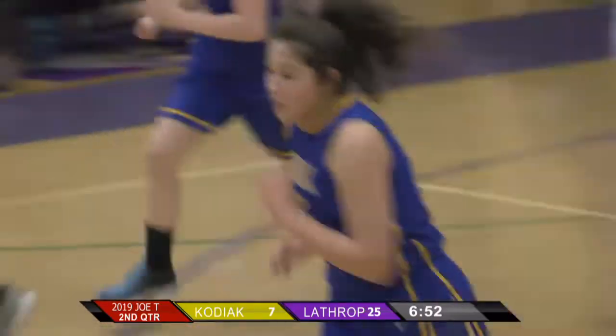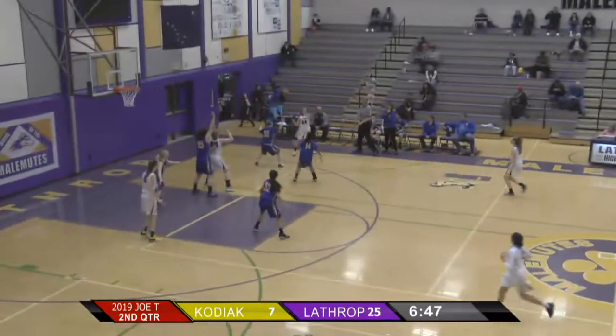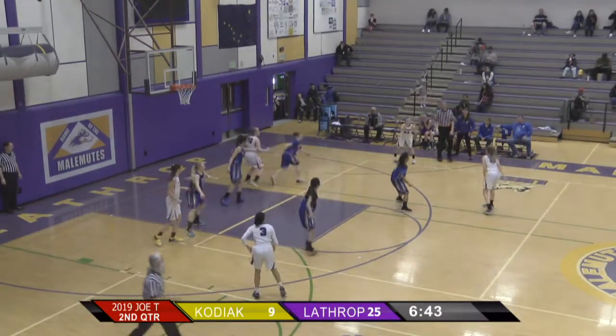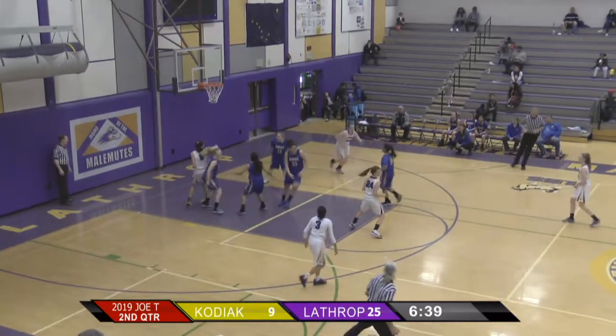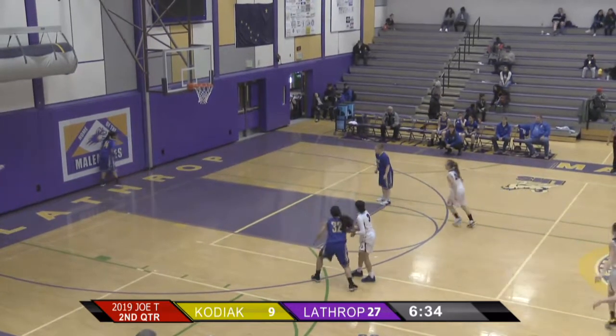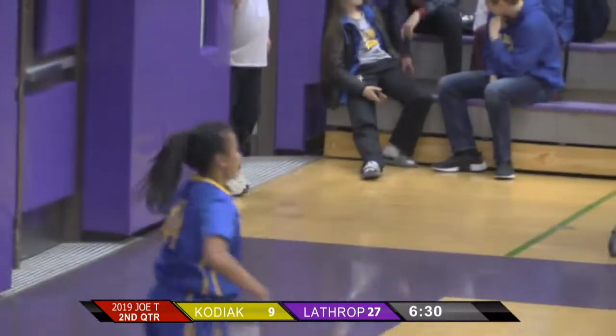Yeah, Marcello goes up, and she gets 2 points. And there's Marcello, able to tip that in. There's Kraska over there. Kraska to Tuck. Tuck to Roberts. Roberts to McLean. McLean dribbling in, and it is up, and it is good for two for McLean. A good floater right there, able to get some easy points for Lathrop.